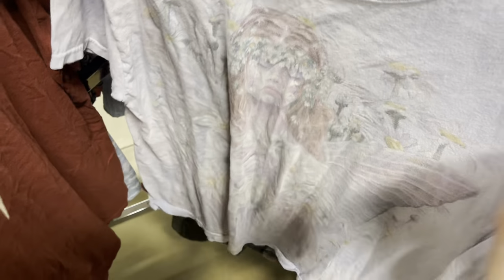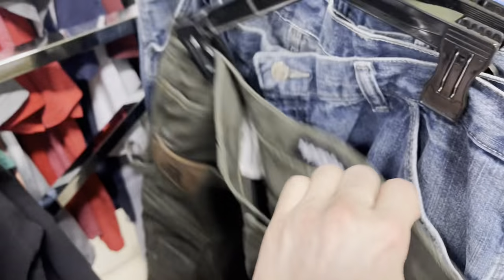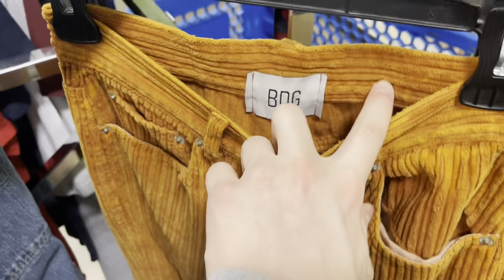Here we got the Yulin Country Club quarter zip. That's my local one. This sold at the flea market really well. We got a couple random t-shirts for the flea market. We got a Carhartt flannel with a Columbia Purdue early 2000s piece. And these, of course, had to fall on the ground, but the Riggs cargo pants with two pairs of Wrangler Carpenter jeans. Always selling those.